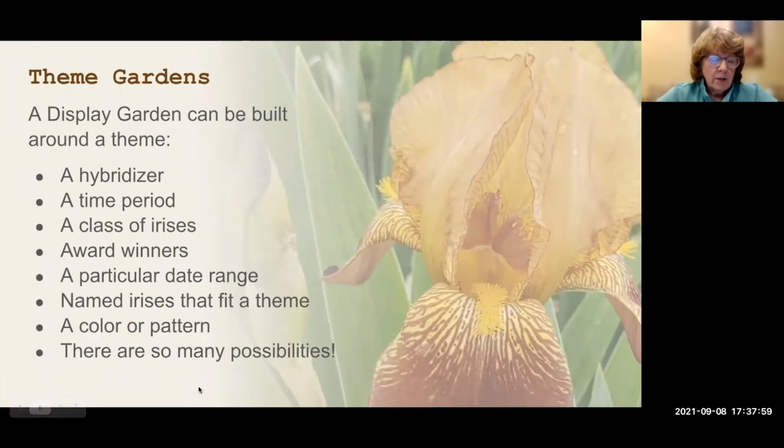Now, a theme garden is basically a garden that's built around a theme, and the sky is really the limit when it comes to choosing a theme. It could be a hybridizer, which is how we got into starting the breeder collections program that Nancy will talk about in a few minutes. It could be a time period. We have people that will put an iris bed together that will match the age of their house. That's actually pretty common for historic properties.